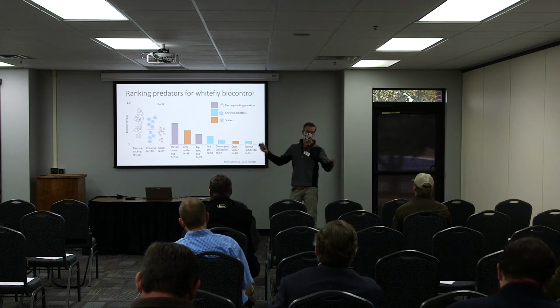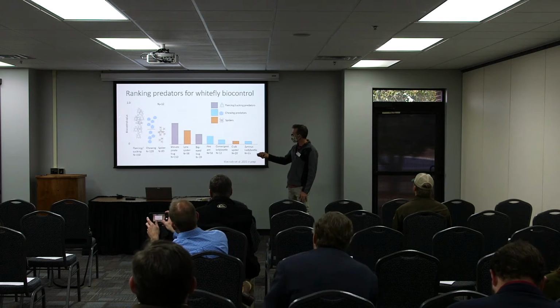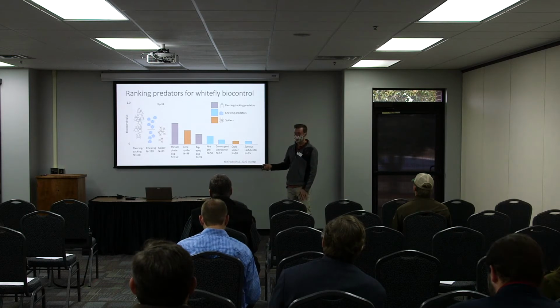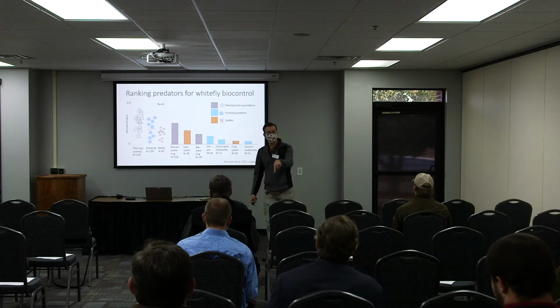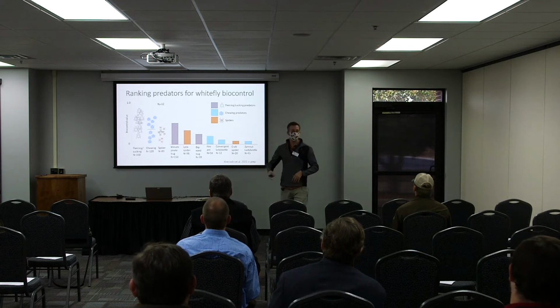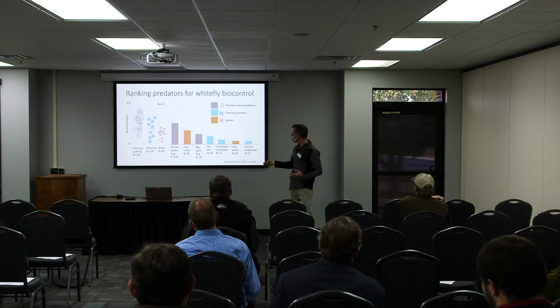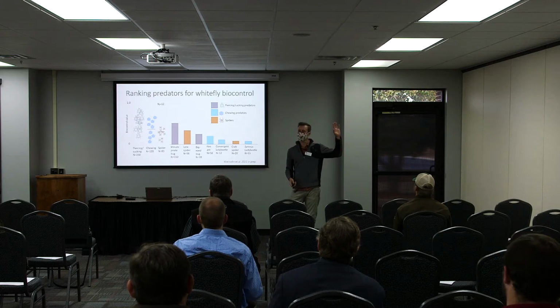I took all of the samples that we had and I put them into 3 categories here to assess their biocontrol value. That is, how frequently we tested them positive for whitefly in their gut. Okay? I bin these by piercing sucking, so those that have mouth parts that would stick into the whitefly and just suck out their juices. Chewing ones like coccinellids that chew and eat whiteflies. And then, of course, the one that everybody likes, right, are the spiders. Everybody's favorite, right? No.